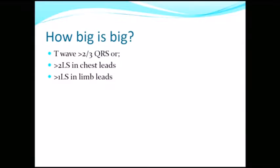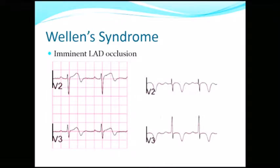All right. Cool. So this is another thing that could increase your clinical suspicion of a STEMI. This is called Wellens syndrome. If you have a biphasic T wave, so it goes up and then down in the anterior leads, V2, V3, V4, that suggests an imminent LAD occlusion. So this is type 1 Wellens. Type 2 Wellens is when you've got a deeply inverted T wave. Okay?